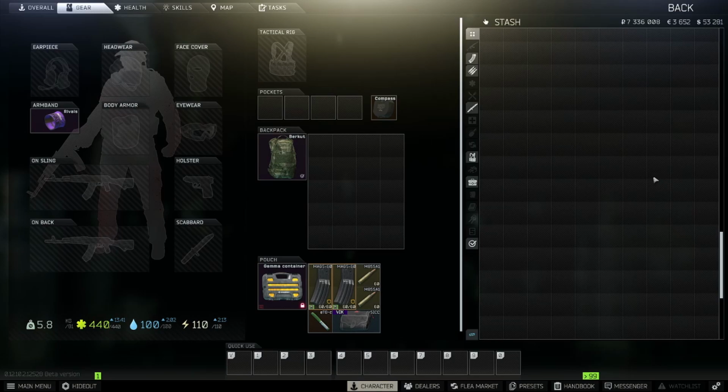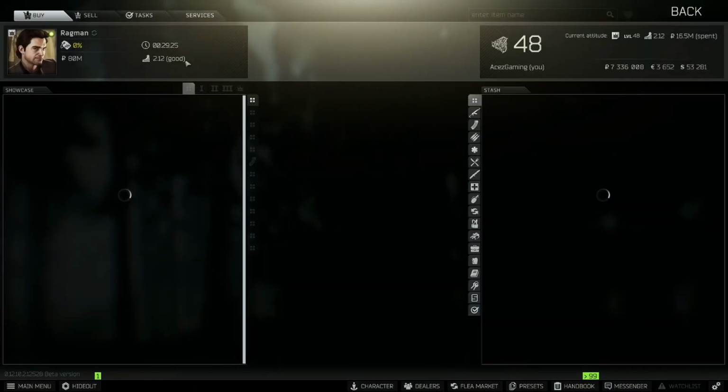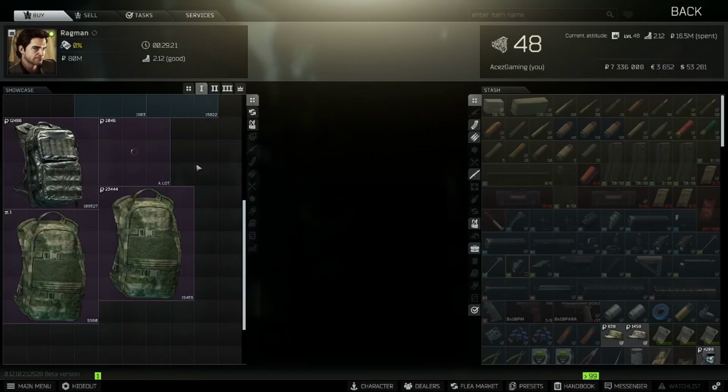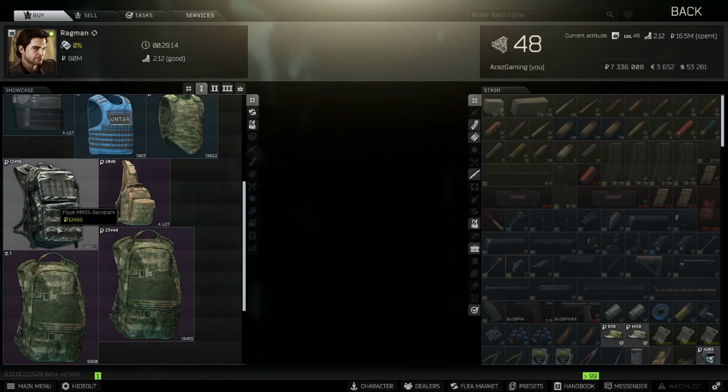So we have two primary backpacks that I want to talk about in today's video, but I'm going to start with players that are not level 10. If you're not level 10 right now, go to Ragman, go to level 1, and pick yourself up one of the MBSS backpacks or one of the Blackjack Backpacks. Now, I'm going to be honest, you're losing some rubles here. But if you're really hurting for cash, I'd probably recommend the MBSS.